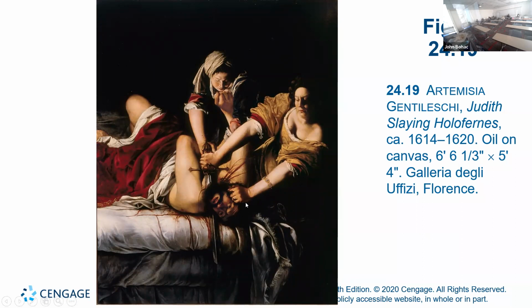A lot of people call this Judith and her maidservant, too. That's another name if you ever run into it. But again, the drama, the theater, the activity, catching actions, catching activity, catching the moment when things happen. And again, this is a pretty large scale painting too.